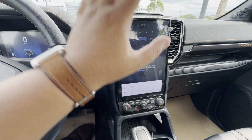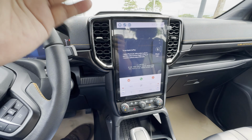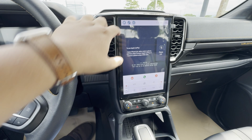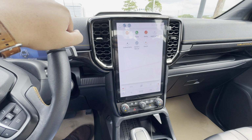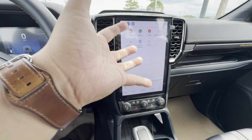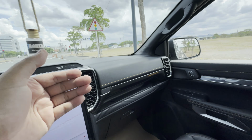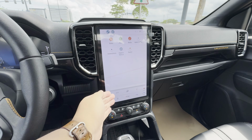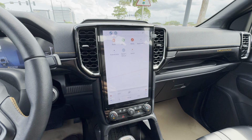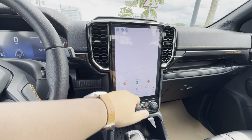So what does the Ford Ranger have to offer for the infotainment system? So let's go to home button. So first and foremost, I would say the display is really crisp. The resolution and the graphics really is nice. Even when we are in broad daylight, the head unit still displays quite nice. So on the home screen you have radio. Let's try listening to some music.